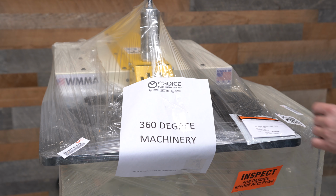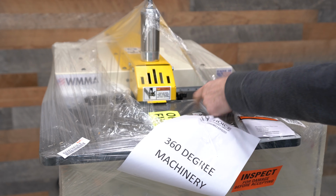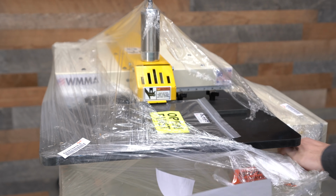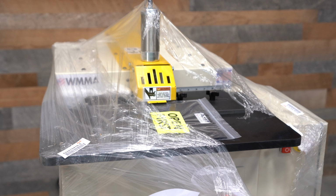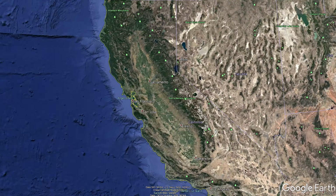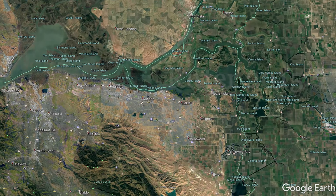In case you missed it, this was shipped by the Choice Machinery Group. Ritter went out of business in 2015. We had a 2014 R46 and the paint had been applied by a roller. The original Ritter was located in California.